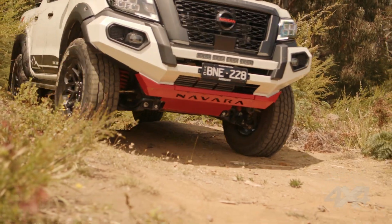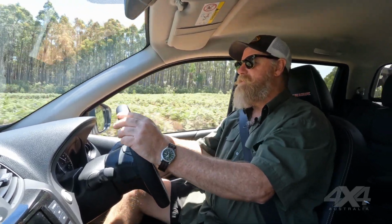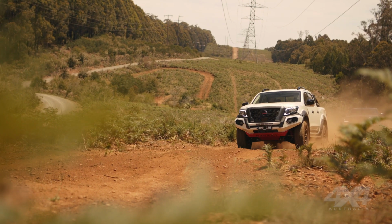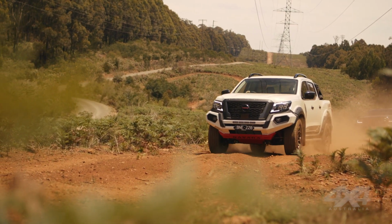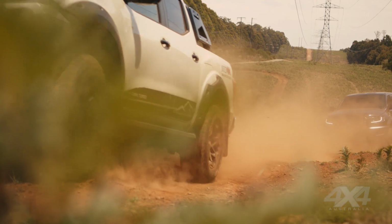It does a great job of controlling the car over these rough gravel roads at speeds of 80, 100 k's an hour, soaking up the bumps, giving you more stability through corners and over rough terrain. Not only is it great for off-road use, but outback touring as well.